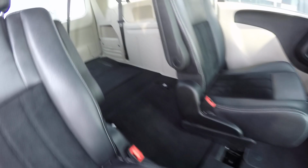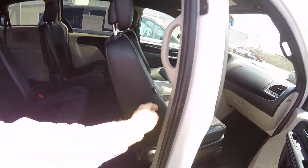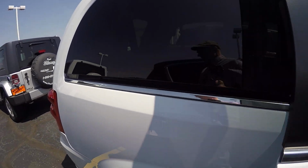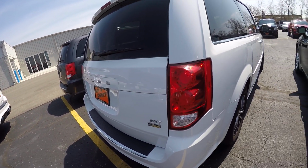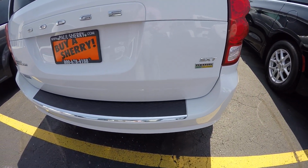So all the seats, like you can see back here, can be folded flat into the floor. Makes it nice if you're bringing home something a little larger, maybe some plants or a home project. This again is the SXT Sport model.